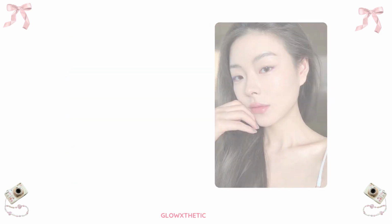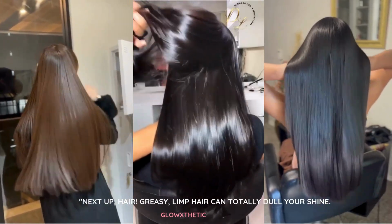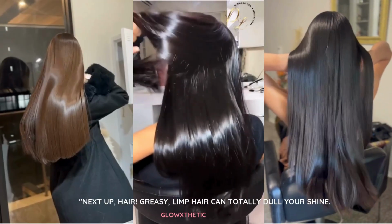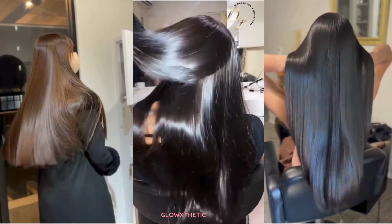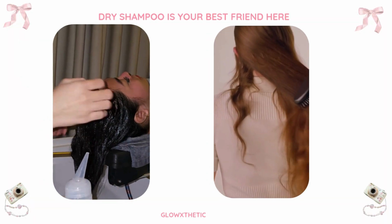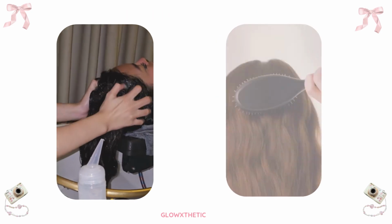Just wait for it. Step 4, instant hair revival. Next up, hair. Greasy, limp hair can totally dull your shine. So, let's refresh that mane. Dry shampoo is your best friend here. Spritz it on, give it a shake, and you're instantly looking more alive.